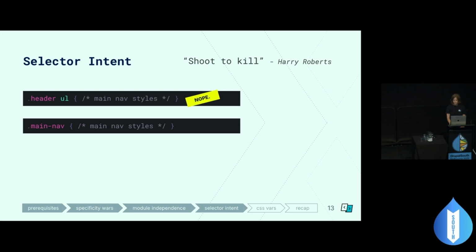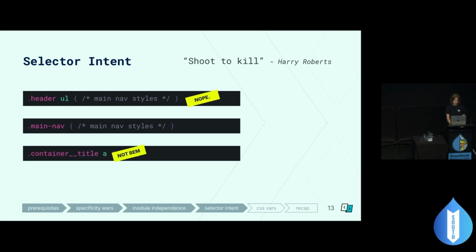BAM really helps with selector intent, but only if you stick to it. Like something like this is not BAM, don't do it. Admittedly, it means that we probably need to name more things than we want and add variations for every difference, which can seem tedious, but it's really good to stay out of trouble. By the way, when naming things, try to name them by function, not by content. So for example, a cart event class feels much less reusable than cart teaser, whatever it may be.